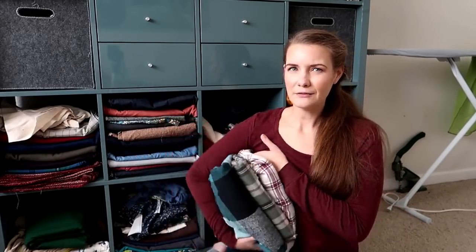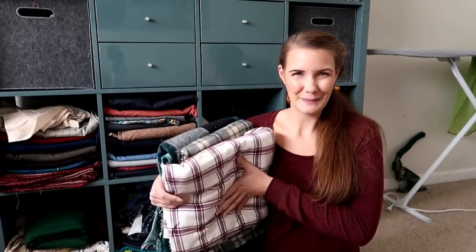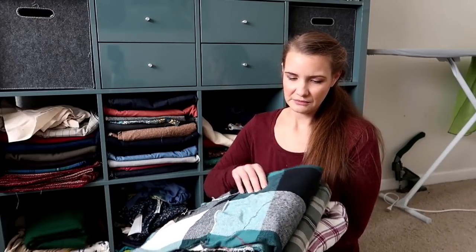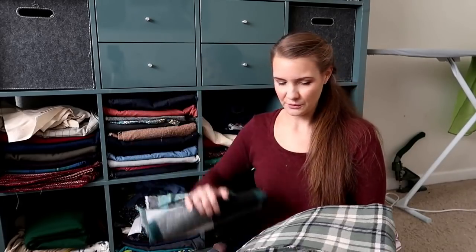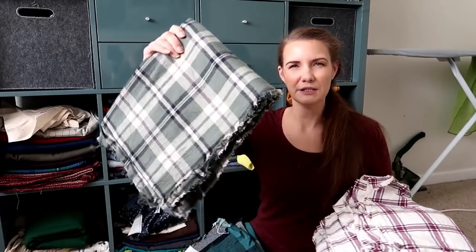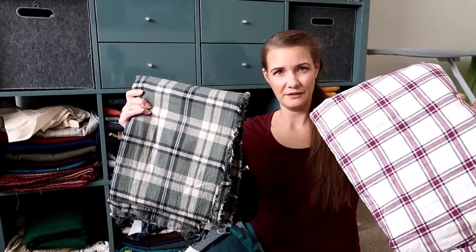It is actually I believe one of my first videos I ever posted was my haul. So actually no, now that I think about it, this one is a little bit newer. So these are the 2 that are the oldest. So I have this sort of sage green flannel, and I have this purple window pane flannel.